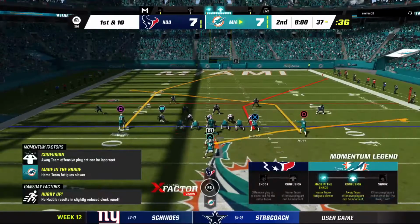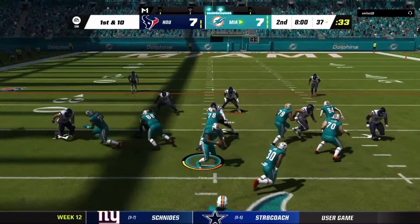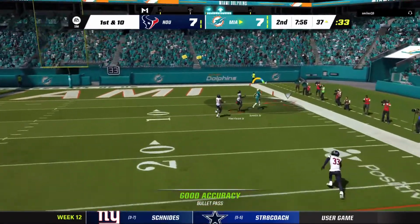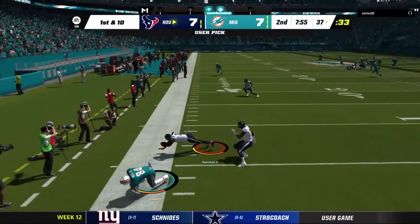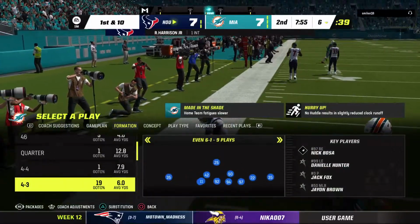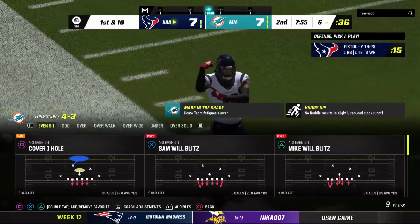So a 1st and 10 now in Houston territory at the 37-yard line. They'll fake the handoff. Now Fields. Oh, he tries to force it in, and it's intercepted. Picked by Ronnie Harrison. And the Texans are going to take possession here at their own 6-yard line.